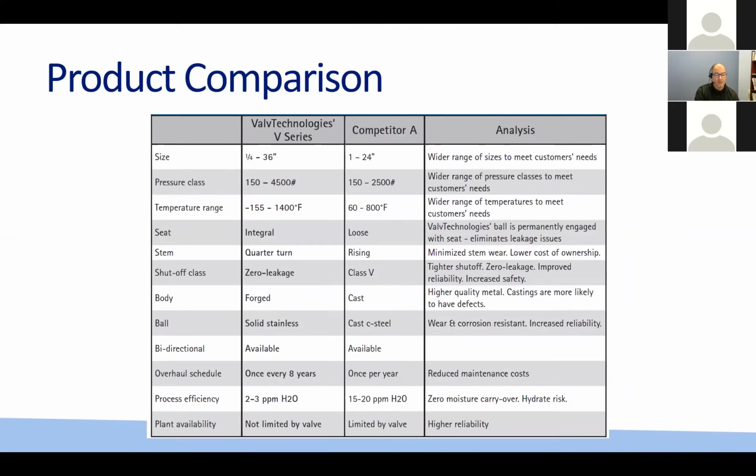They are zero leakage. Valve Technologies valves are tested according to ASME or API or ISO standards in the soft seat categories. In addition to that, they have their internal quality program for testing, which is a 3-minute long nitrogen test at a low pressure. So in class 900 valves and higher, they're all tested at 100 PSI, and then maximum differential pressures as well, which is 110% of it.